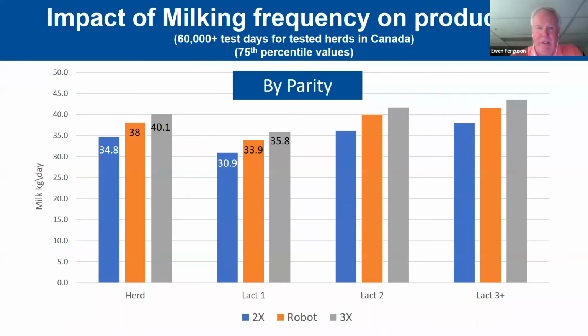In the previous slide, we showed the milk increase of 9% for AMS herds and 15% for 3X herds. That's how the herd performed. If I want to zero in now and look at how the heifer herd compares to the whole herd, we're seeing about a 1% increase in production of the heifer herd compared to the whole herd. So it would seem that there is a benefit to milking heifers more frequently, but that difference seems to be around that 1%. I would have thought it was higher, but again, this is a lot of test dates, and that's the number that we're seeing.